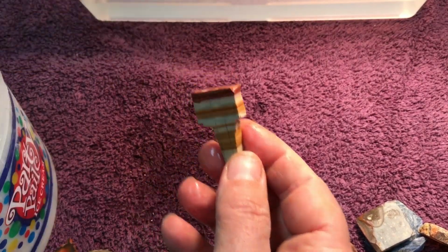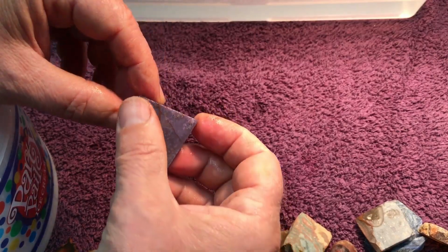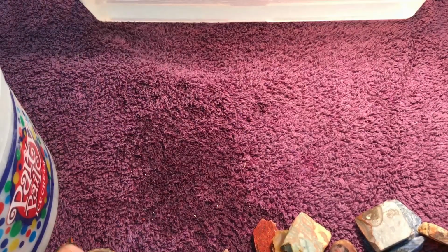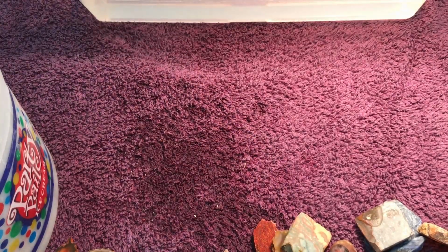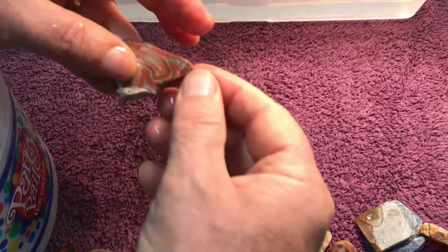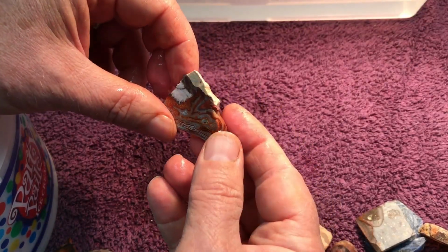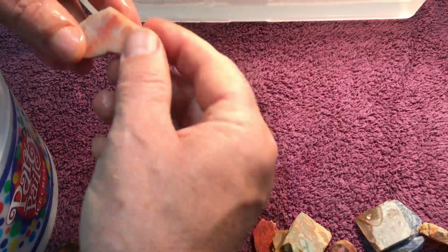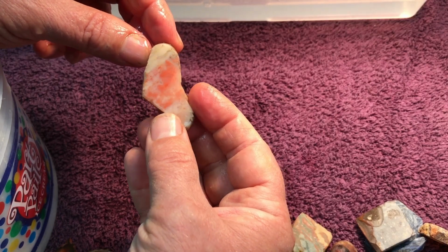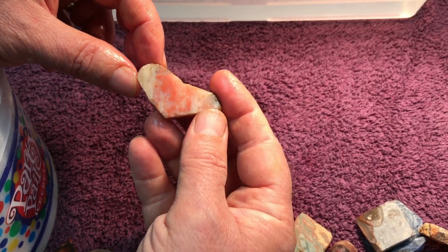This is rhyolite or wonderstone. There's a piece of purple chalcedony. More Bruneau jasper. Mexican crazy lace. It's pretty thin, so I don't know. That'll be a challenge to get something out of. Not sure of the location. Maybe McDermitt.